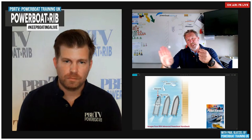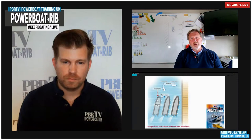It's a really handy technique. And if you're trying to get alongside a pontoon and there's some flow through that area, you might well be able to use this just to shuffle the bow over and then slide alongside something. Excellent. Yeah, it's a really handy skill to use, and I've used it so many times.